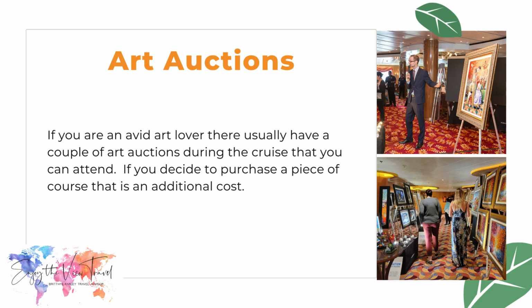But it is definitely something, if you are into art, to go and pay attention to, go and see. They have some really lovely pieces, and a couple of pieces that I wouldn't mind actually having in my own home. It's just not something that I've actually participated in on the cruise before. So maybe I'll do that next time so I can give you guys some more information.